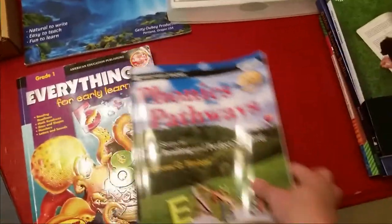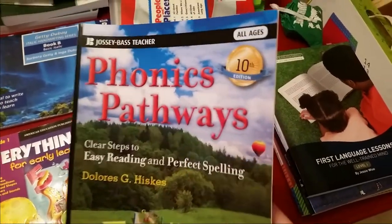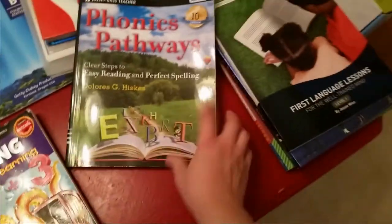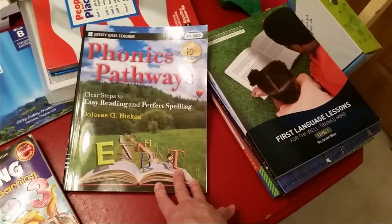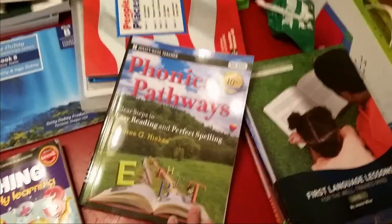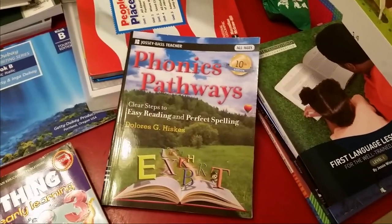Okay, this is Phonics Pathways. I haven't used this because we're using All About Reading, but this comes with the second grade program. We started All About Reading because in kindergarten we used what they included for phonics in the kindergarten kit, and it was How to Teach Your Child to Read in 20 Easy Lessons. Oh, that did not go well. I mean, it worked, okay, but there were tears and frustration with that program. And so we ditched it about halfway through and decided that we were going to do All About Reading.